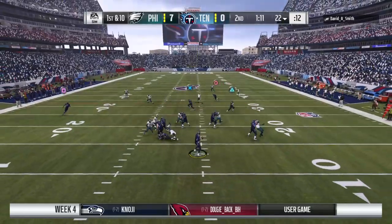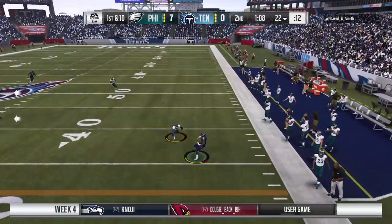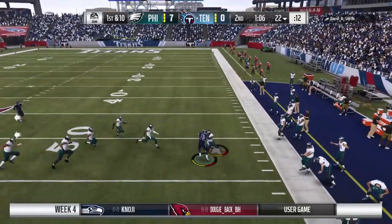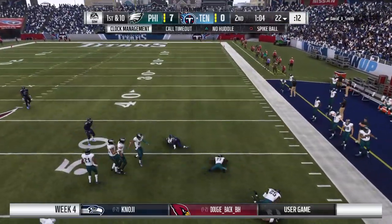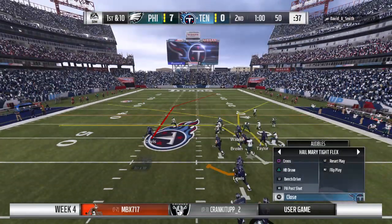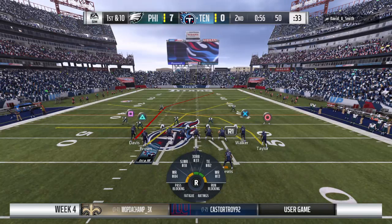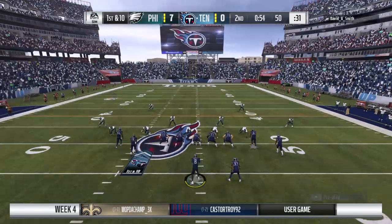They go back to the air here after the INT on the last drive. Sideline throw, it's complete. And a nice job there of keeping the toes inbounds. And he's brought down after a very nice gain. A really good pickup of 28 yards. First down now, but that clock rolling.